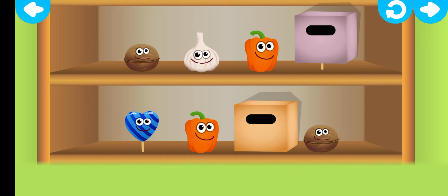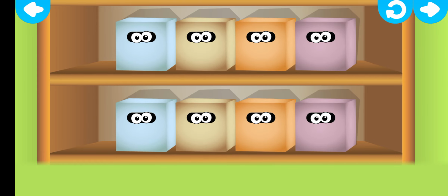Find pairs of funnies. Tap on the boxes to find out who's hiding in them. Remember which boxes have identical funnies and open them.